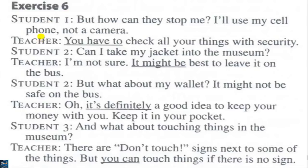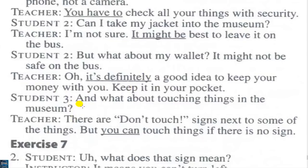Exercise 6, student and teacher. Student 1, but how can they stop me? I'll use my cell phone, not a camera. Teacher, you have to check all your things with security. Student 2. Can I take my jacket into the museum? I'm not sure. It might be best to leave it on the bus. But what about my wallet? It might not be safe on the bus. Oh, it's definitely a good idea to keep your money with you. Keep it in your pocket. And what about touching things in the museum? Don't touch signs next to some of the things, but you can touch things if there is no sign.